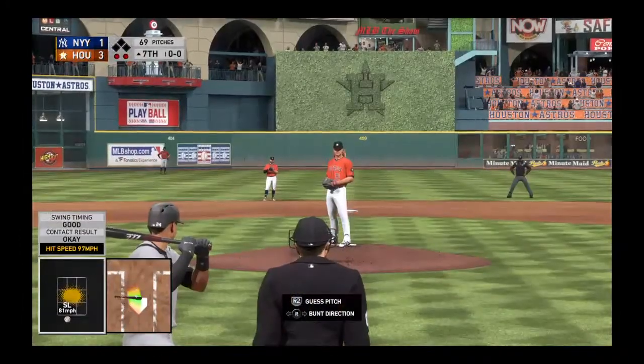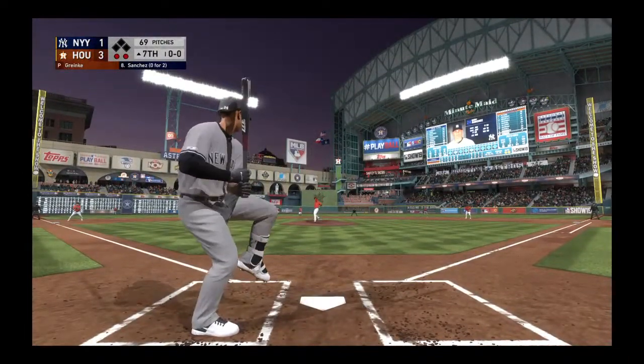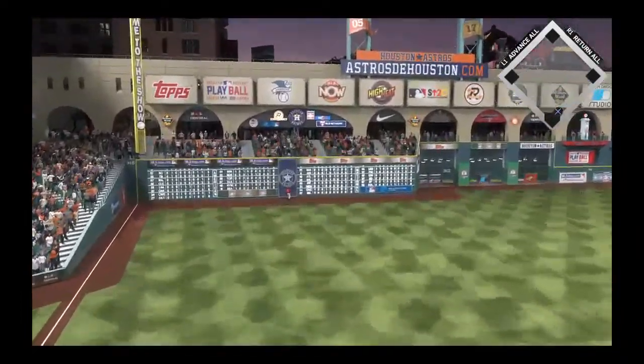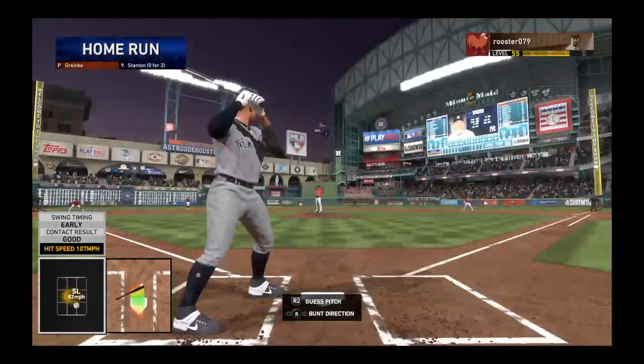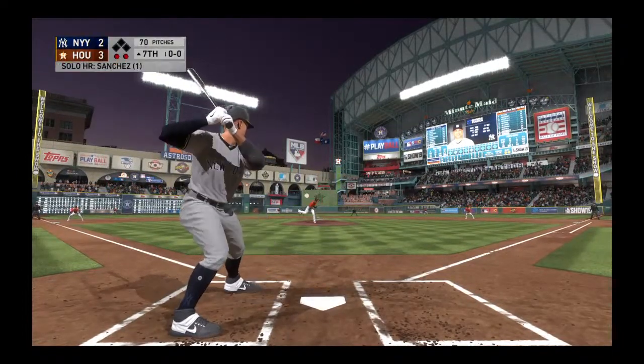Now at the plate, Gary Sanchez. 0 for 2 for him to this point. A swing by Sanchez, and this one's soaring out into left field. Into the Crawford boxes and gone. Next will be the designated hitter, Giancarlo Stanton. He went down on strikes last time up.